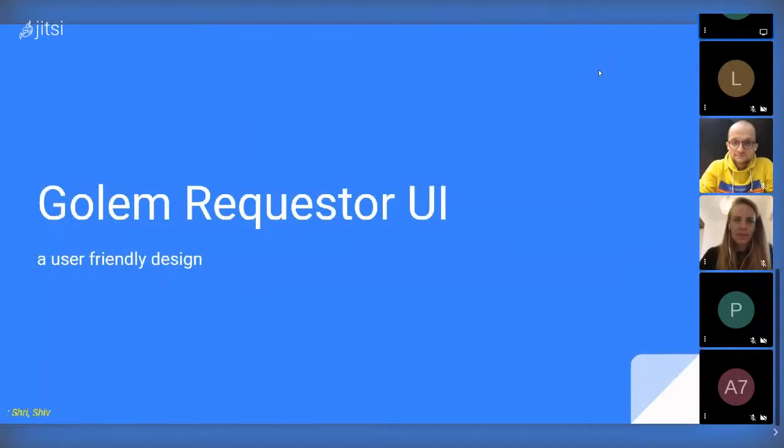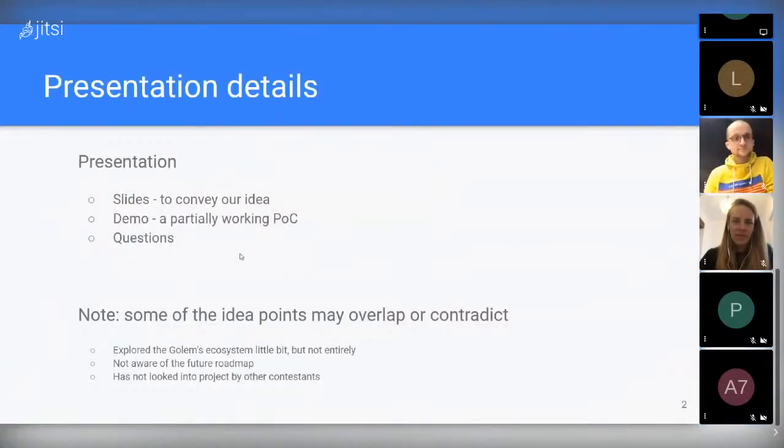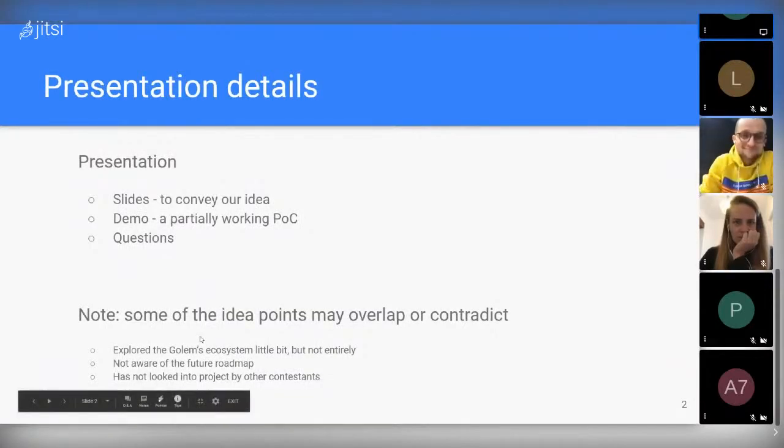We try to put together some UI and some backend changes. We're just calling it a Golem requester UI, a user-friendly design. As part of this presentation, we have a lot of slides just to convey our idea. We have a very short demo, a partially working POC, and there can be some questions after that. Just a note that some of our ideas can overlap or contradict because of the following reasons.